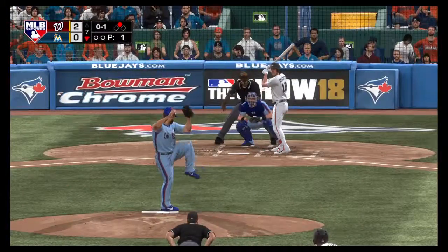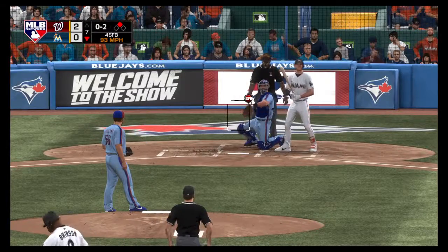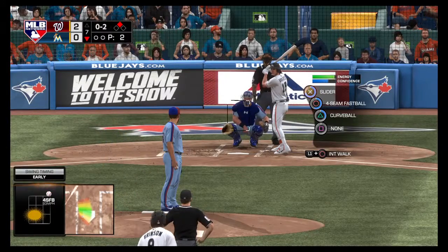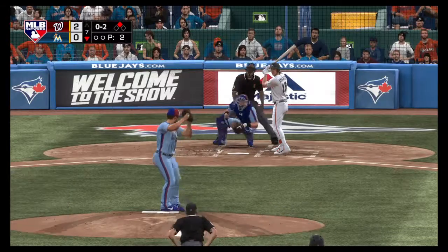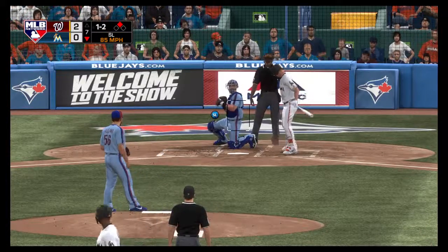Tough slider down low for a strike. 0 for 2 for him to this point. A swing and a miss just out in front of that fastball. Way outside. 1-2.